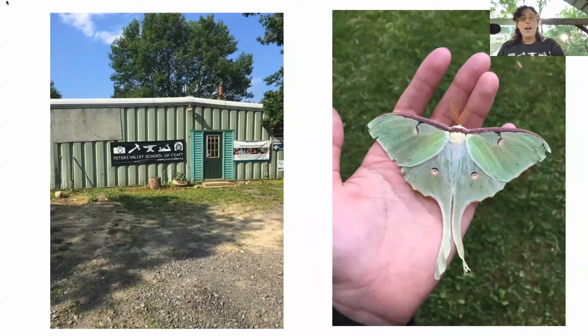Okay, so I started here at Peters Valley right after my undergraduate degree in 2017. So this is a picture of Thunder Mountain back then, used to be green, and a Luna moth that I found up there. So there'll be lots of animal slides in my presentation as foreshadowed by Megan. I include this because I think Peters Valley is a really important part of my development as an artist. So I always like to pay tribute to it. And of course, I'm still here, so I'm not paying tribute.